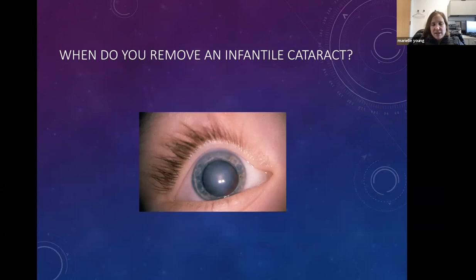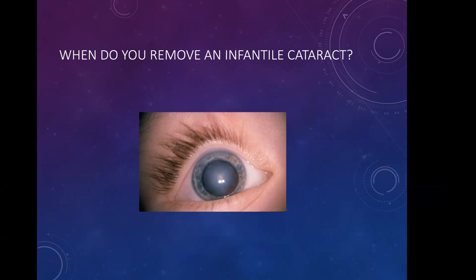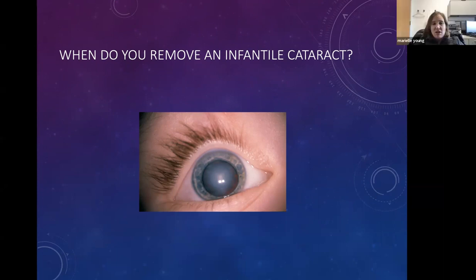When do we take out cataracts in kids? Think if unilateral, 4 weeks, and bilateral, 6. Close.